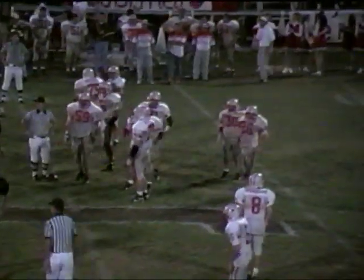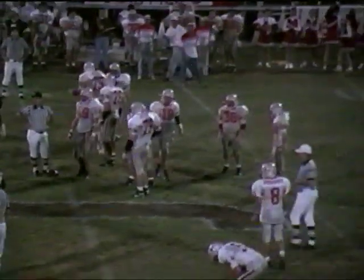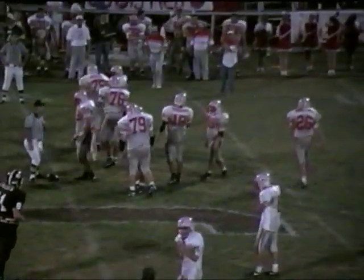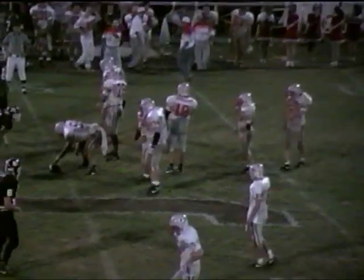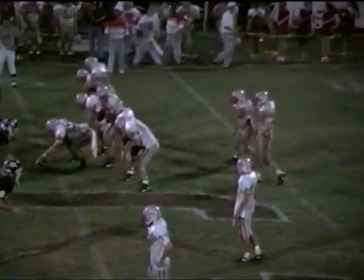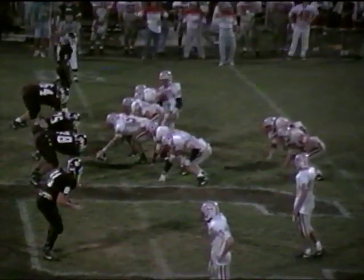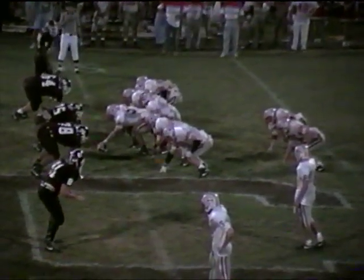Good football game here, 21-14. This is an official's timeout, a player equipment problem. I'll tell you what, if they don't change defenses here, they're not covering Pat McCowan right here. No, they're not. Pat McCowan is split to the left side along with Matt Gibson. Split backfield behind Jody Mauser.